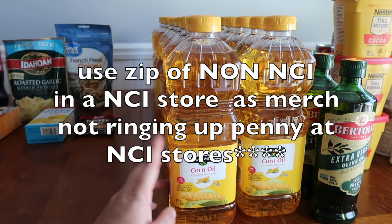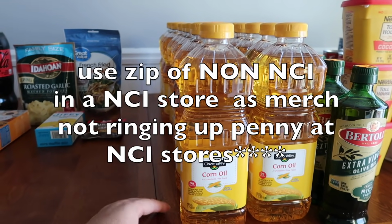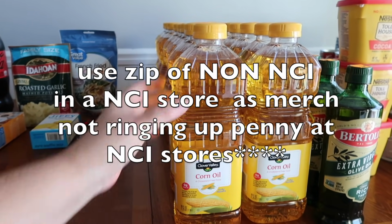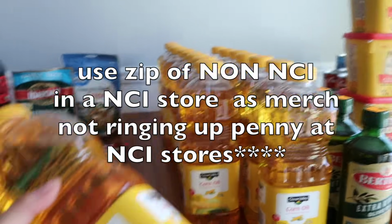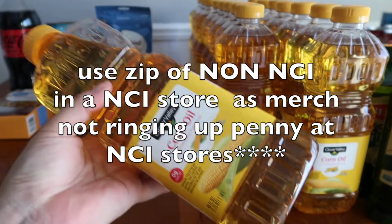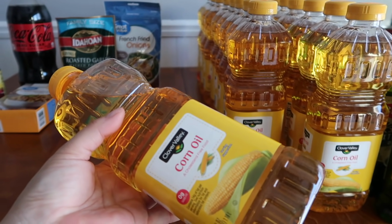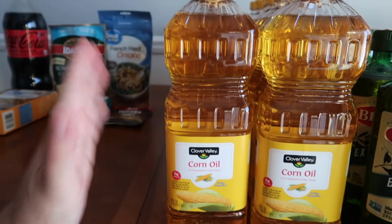If you can find a store near you that is a non-NCI, just a regular Dollar General, that's how you can check what is and what isn't. Smartest thing to do is to fill up your basket. Say you find all of these, put all of them in your basket, and ask the cashier to do a price check on one item, and then he or she will say, oh, that's a penny. And then you'll know, oh, it's game on at that location. So just be very mindful of that.